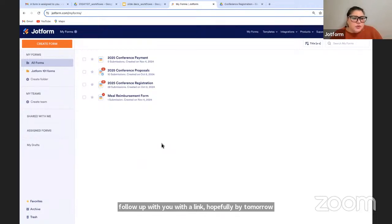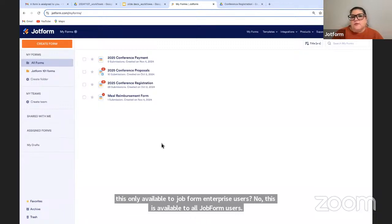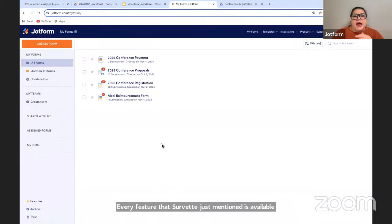Is this only available to Jotform Enterprise users? No, this is available to all Jotform users. Every feature that Servet just mentioned is available to you regardless of what Jotform plan you're using. And I'm about to go into the demo here. I'm actually using a free account here, so you'll see that it works just as well for free accounts as it does for paid accounts.